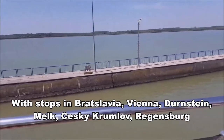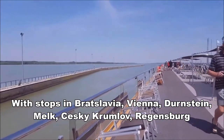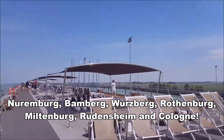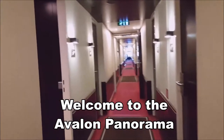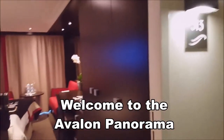These are so neat. There's the view on the other side. So green. Alright, I'm just going to my room. It's cabin 313 here on the Avalon Panorama.